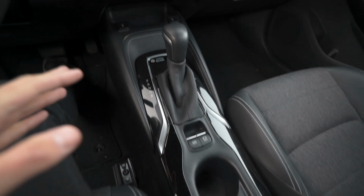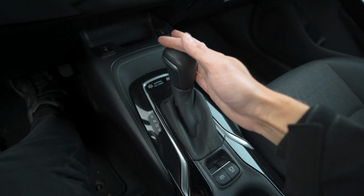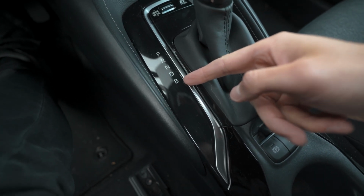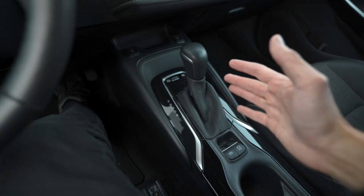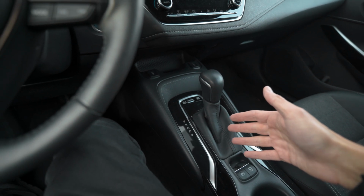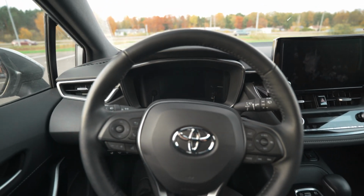Now in the center console, we have our seat heating, a shifter, parking brake, hold function. Now for the shifter, as you can see, we have everything as usual: park, reverse, neutral, drive. And right here we have B. I don't know what it stands for, but what it basically does, when you put it in B, it holds higher RPMs when you are decelerating, which means it will use the engine for regenerative braking and recharge your hybrid battery.